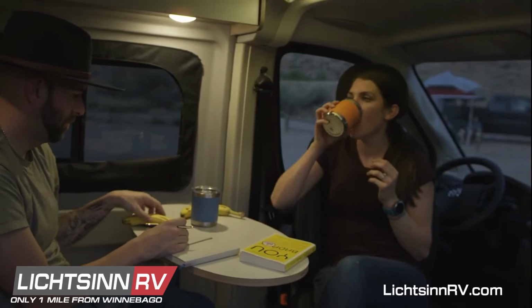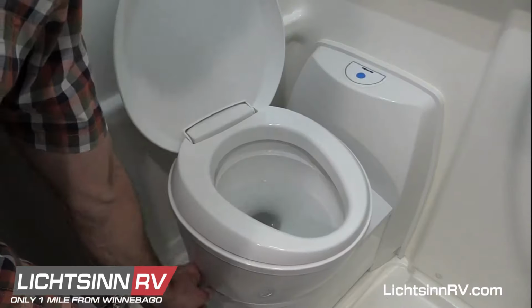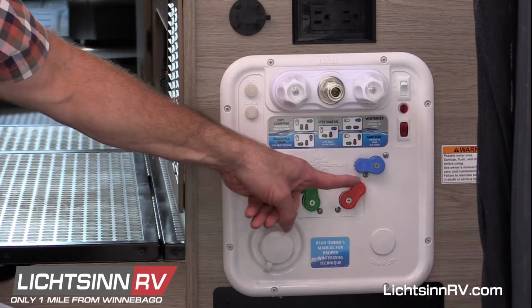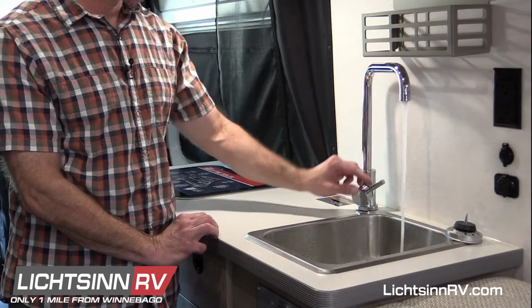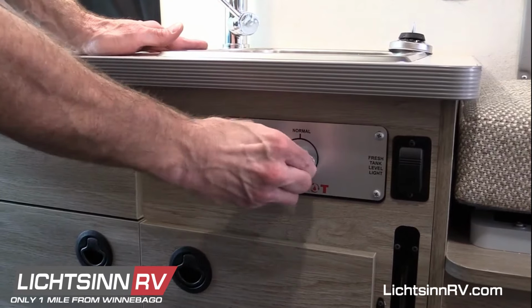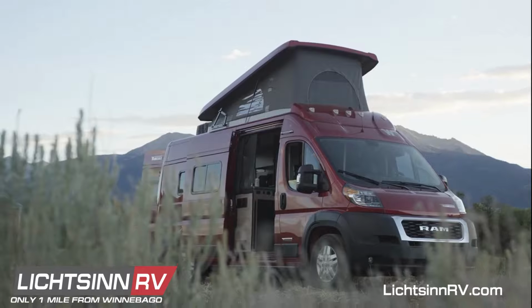We've also made water easy with features like our dual exterior wash stations, cassette toilet, simplified water panel, the easy-to-read freshwater tank sight glass, and the Eco hot water system, all designed to keep you on the go, stress-free.